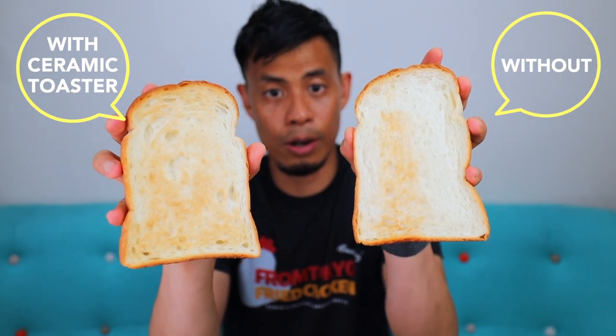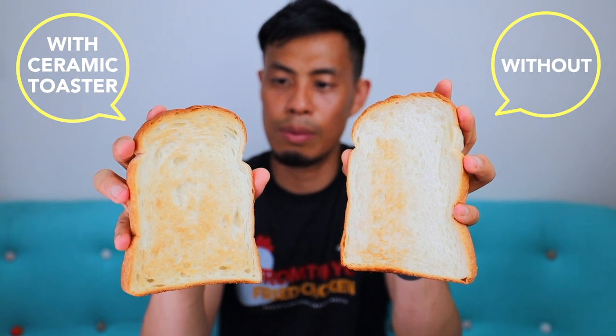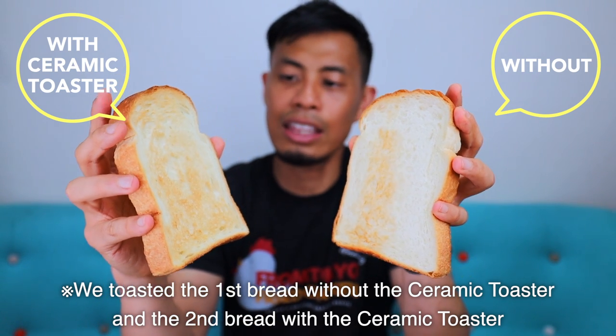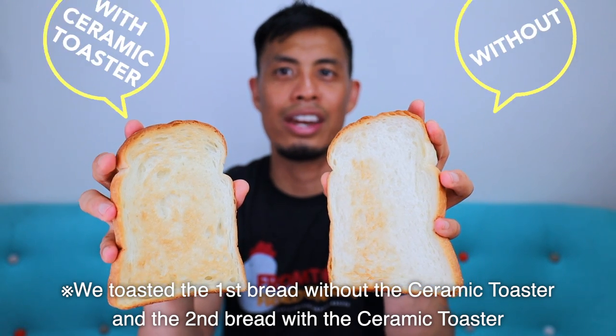Here are the pieces of bread. Can you guys tell which one has been toasted with the ceramic? So this one on the left is the one without the ceramic steamer, and this one is the one with the ceramic steamer. You can see that this one got toasted a little bit less, this one a little bit more. I think that's just because the toaster was already hot, right? Yeah. It wasn't like it made it any hotter. But in terms of weight, I can't really tell the difference. I don't think we can tell.